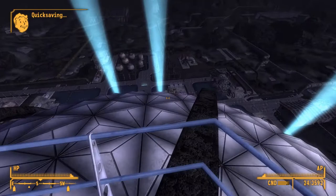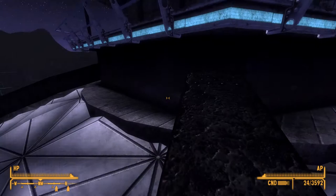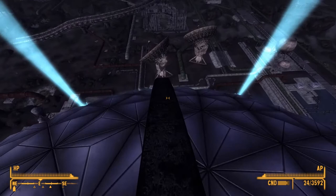Let's see. Let's just quick save here in case we fuck it up and we can't get back up. Maybe it's by this one because it seems like we're having a tough time getting on up there. All right. Let's see. Where is this dead dude? Oh, God. He's around here at one of them. Oh, there he is. Is that him?